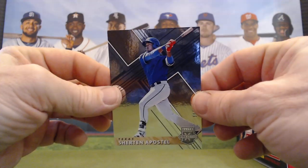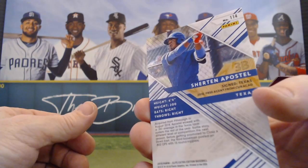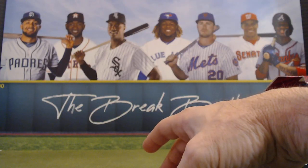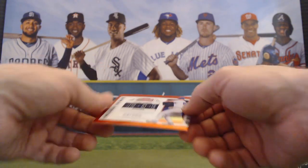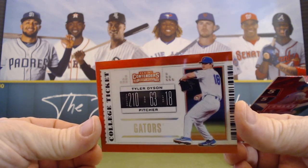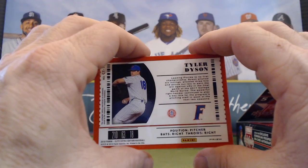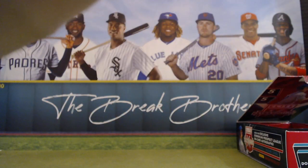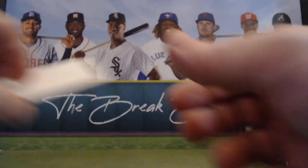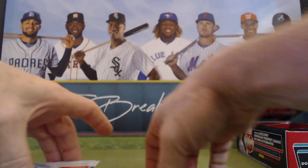All right, first one up is a Shirton Apostle for Texas. Fortunately, we haven't picked up any Bobby Witt Jr.'s in here, but we have drawn their cards before. Got a Florida Gators here. That's a Tyler Dyson. An orange foil. Got a slug here, pretty big slug at that. That leaves us, I imagine it's got to have 2 autos.